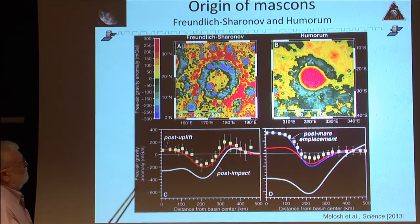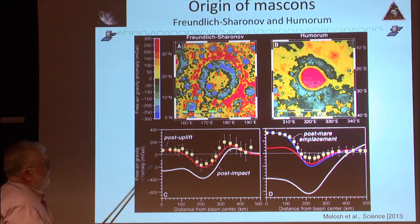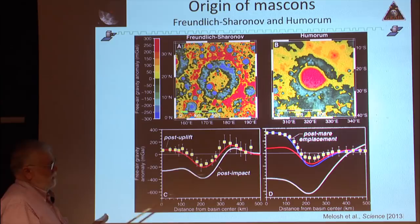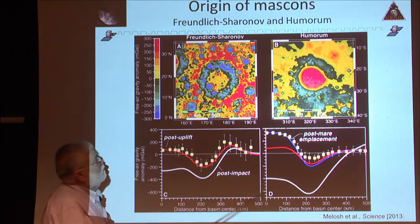Here's Freundlich-Sharonov, which is a basin on the far side. This is the gravity field. If we calculate, and I'll show you some of those calculations in a moment, what the gravity field shortly after the impact would be, it's this white line. If we then allow the mantle of the moon to flow inward, as we expect it would do over a long time because of the high temperature, at high temperatures, solid materials flow slowly. This is the post-uplift, the red line, and these are the observations. We think it fits the gravity field of the mascon quite well.